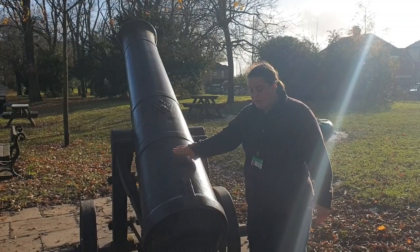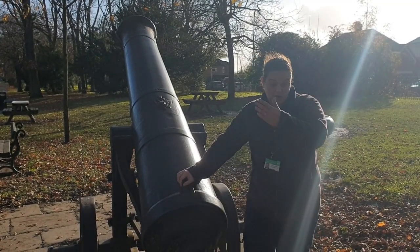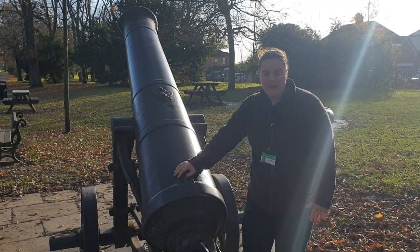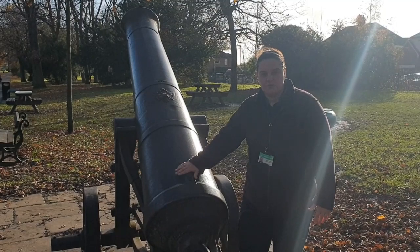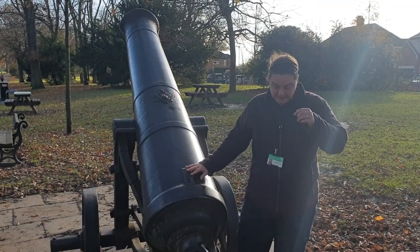So when the cannon actually arrived in 1860, they hid it down by the boating lake, what is now the main pond. It was hidden down there for many, many years until it was actually brought up to the Aviaries in the 1920s. And it's been up here ever since.